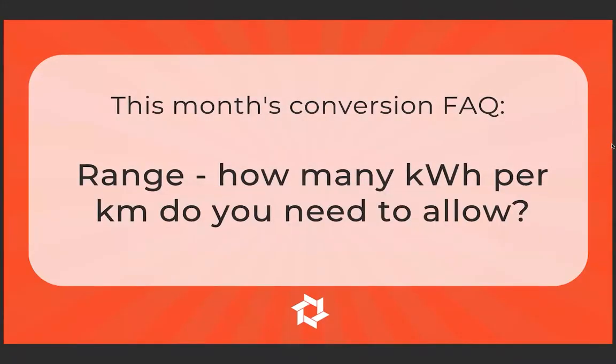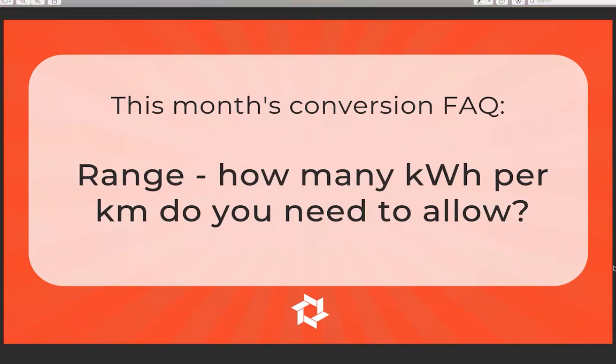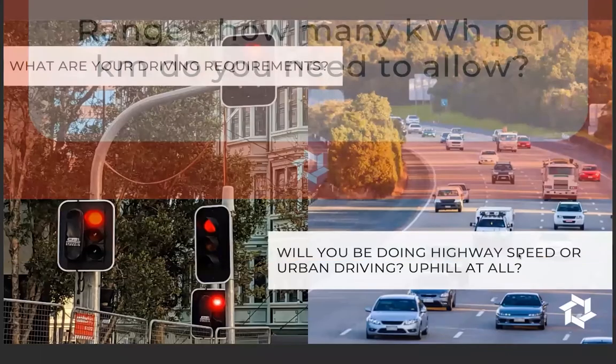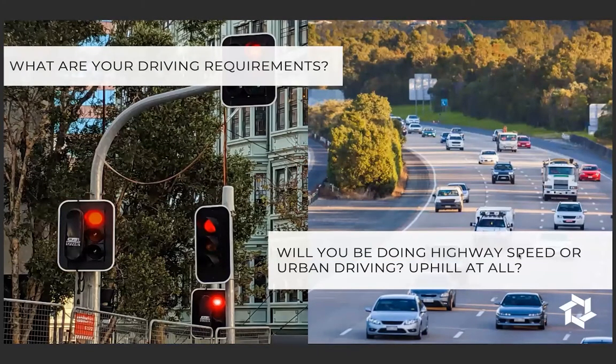So one of the questions that we're going to talk about tonight is range, which is probably the number one question people ask when you drive an electric car: how far can it go? And since we're in the field of making our own EVs, designing and fabricating our battery packs for these EV conversions, we can work out how much range we need, or build our projects to suit it. So let's talk about what type of battery size you need for the conversion that we want to do. I think the first question is, what type of driving will you be doing?